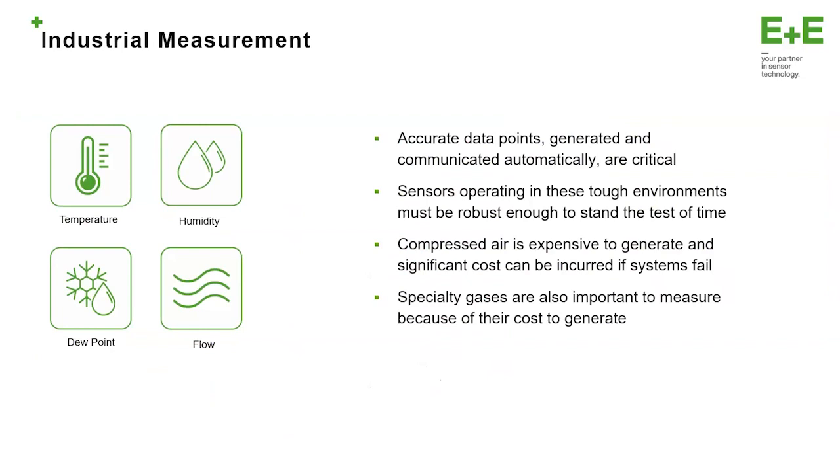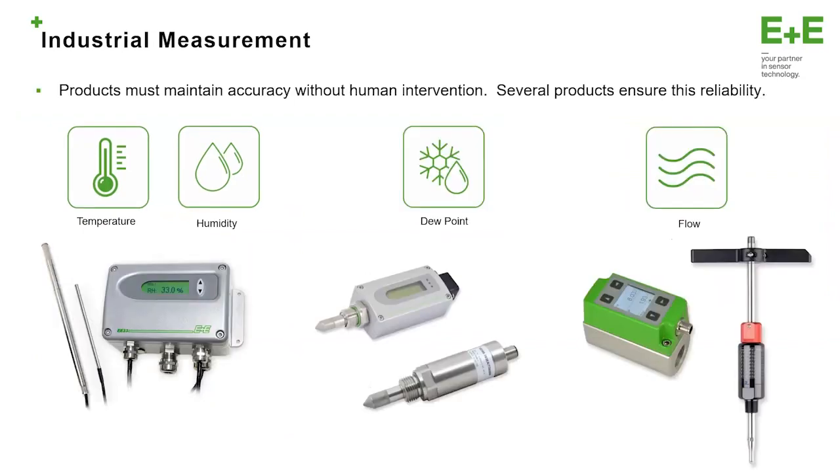So similarly, compressed air on the flow side, and also on the dew point side. Compressed air is also expensive to generate. You want to make sure there are no leaks. Compressed air goes through a dryer as well, and I get into that in a little bit, but it ensures that everything is working properly.